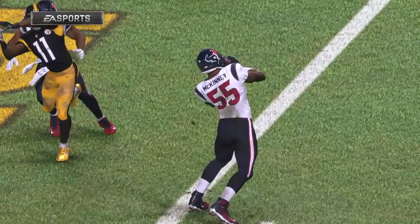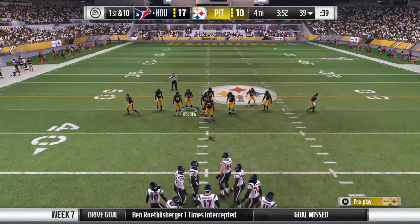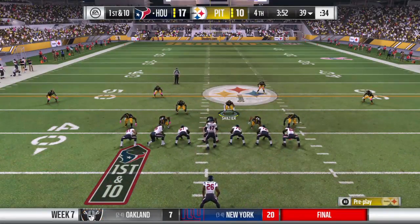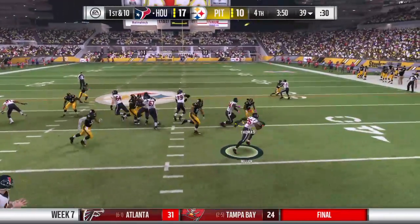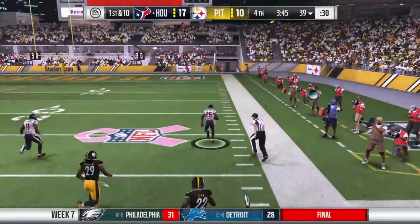The interception woes, they just continue to mount. He's thrown 5 picks. At this point, you got to be thinking, is it something between the ears? I think a confidence hit does occur once you start getting those numbers up there a little bit. But as you and I both know, it's not always just one guy's fault. Maybe somebody ran the wrong pattern. Maybe some balls were tipped. It could be so many different things.